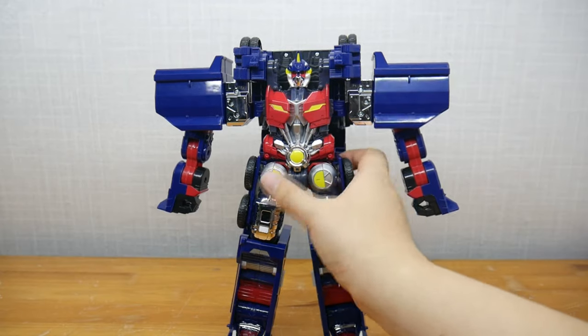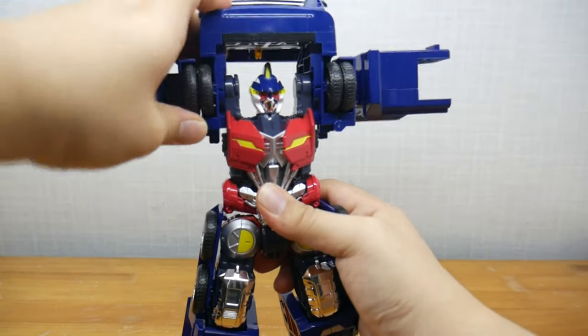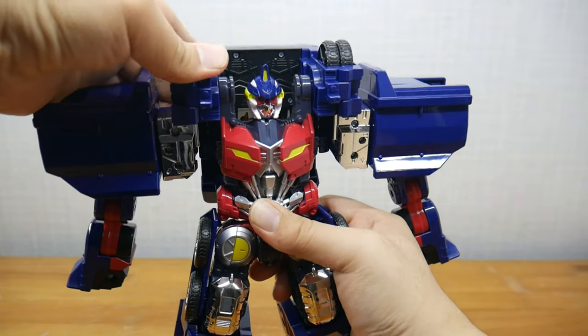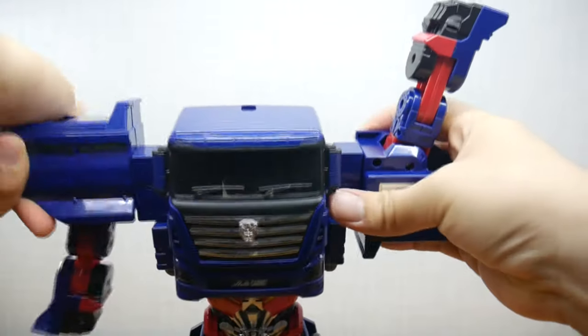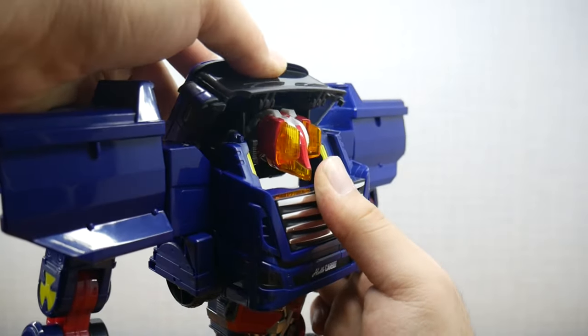And to transform Storm into torso mode, basically flip open this panel, flip over this panel in two hinged clicks, fold that chest forward, fold those arms down, and fold back this panel.